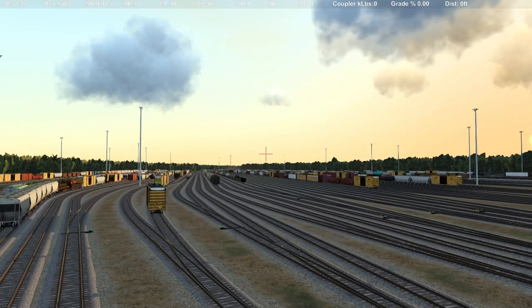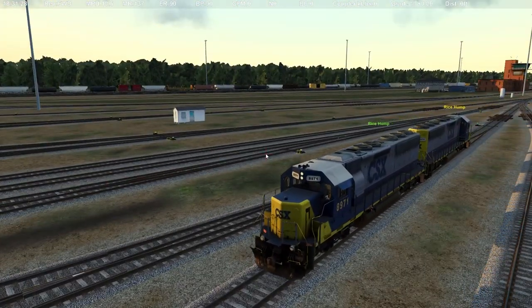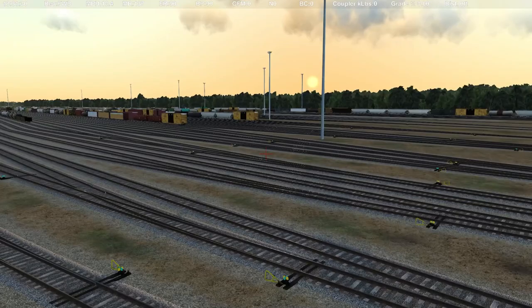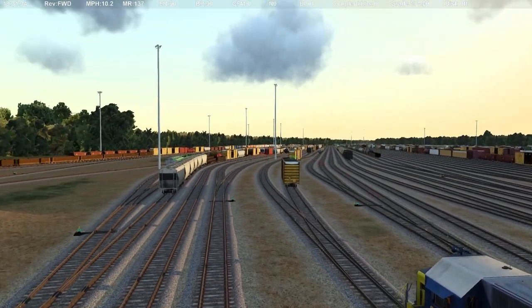It'll be a late evening. Late evening in Waycross. I guarantee the air is going to be very still and very muggy. It was always a hot, muggy place down in Waycross.